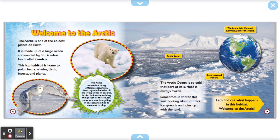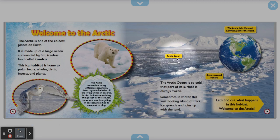The Arctic Ocean is so cold that part of its surface is always frozen. Sometimes in winter, this vast floating island of thick ice spreads and joins up with the land. Arctic Ocean, snow-covered tundra. The Arctic is in the most northern part of the world. Let's find out what happens in this habitat. Welcome to the Arctic.